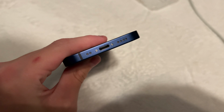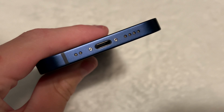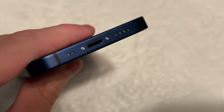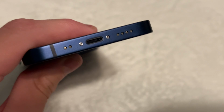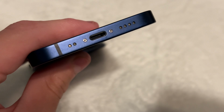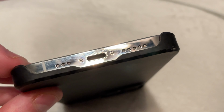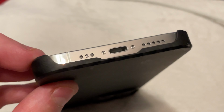I have also heard that these refurbished iPhones have weird-looking speaker grills, and I can kind of agree with that. Look at this 12 mini. The speaker grills don't look exactly normal. They kind of look rounded, and that's not normal for an iPhone. Comparing this to my 13 Pro, it looks much different.